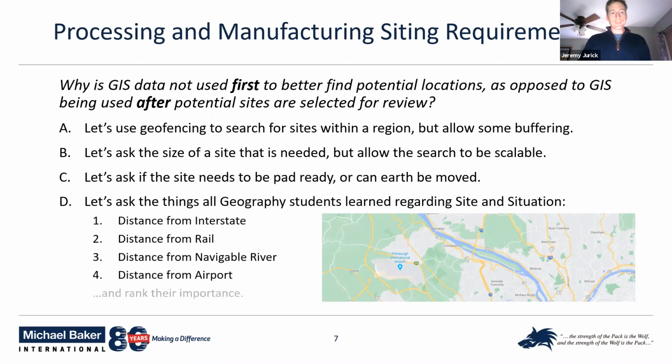And letter D, so let's take all the things we learned as geography students, especially with site and situation, and not just talk about them, but actually use these to help hone in on sites. Distance from interstate, distance from rail. Is it along a navigable river? Distances from airports. These are just 4 easy examples, but there's more out there. And specifically, let's rank their importance.